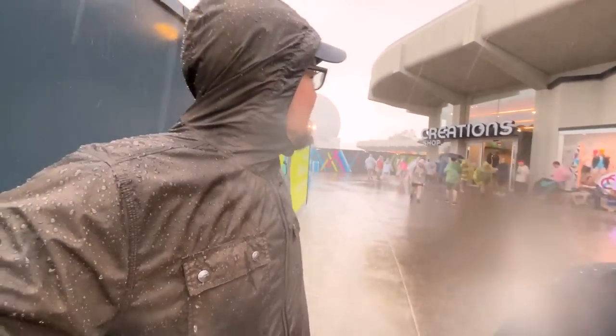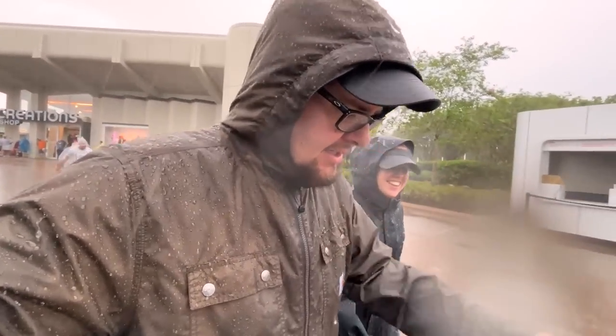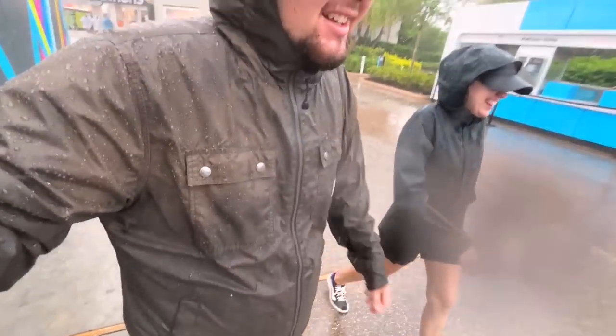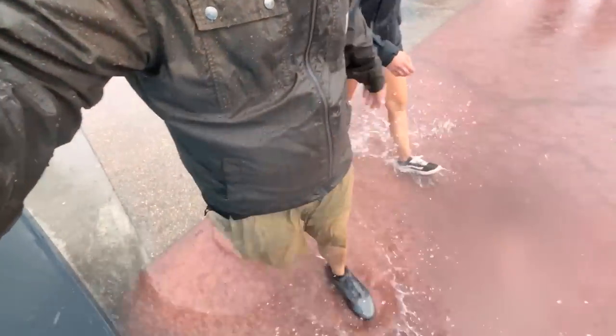Also, we're not even halfway there. That's Spaceship Earth at Epcot, also known as the Great Big Golf Ball. Yes. And we're going to Germany. We're in it. All the way to Germany. Our feet are already soaked. We're all good to go. Look, ankle high puddle right there. We're good to go. Look, it's flooding.